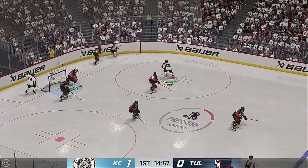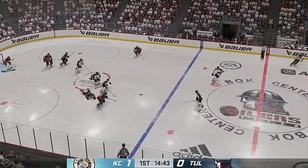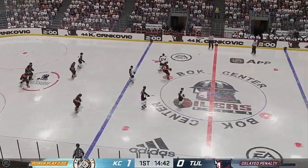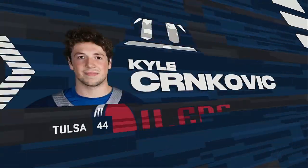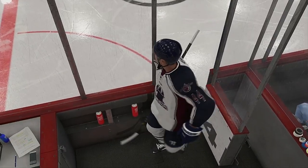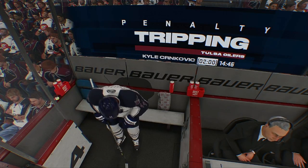Oh, he gets his glove on that and just enough to keep it out. Oh, there's one more. Curry's tripped up and the official's hand is in the air signaling penalty. Well, when you're looking for a goal, being shorthanded is not ideal. You're also killing valuable time where you can be pressing when you're PKing.